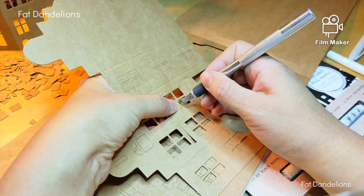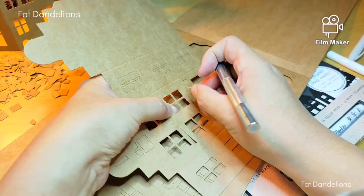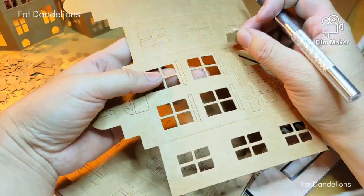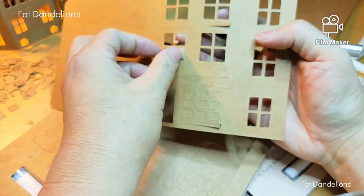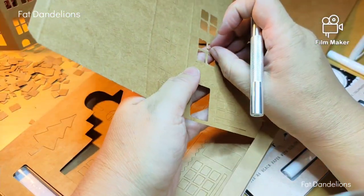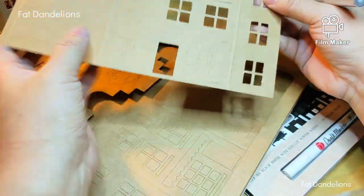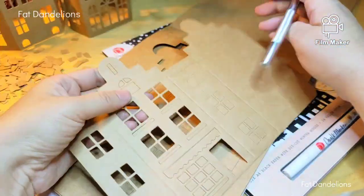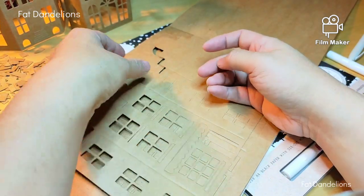You really have to be careful. It's just a small window. Whoa. Okay. Don't cut yourself. That was really dangerous. The reason why it was so dangerous is because it was not cut through. Okay. I'm going to put this away. I don't want to cut myself. Kind of scared.